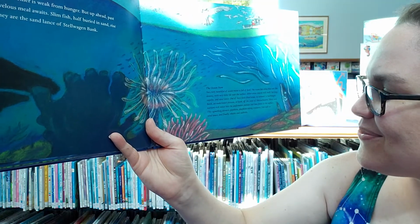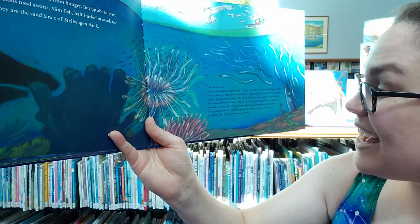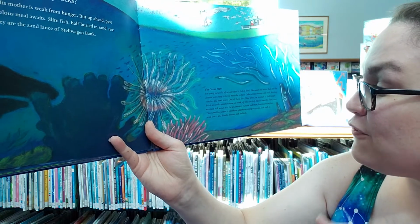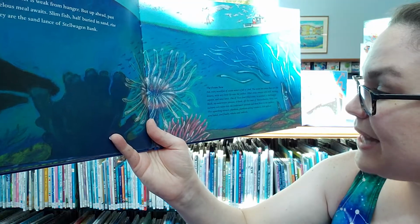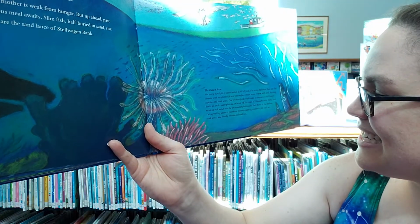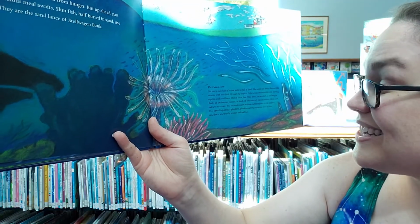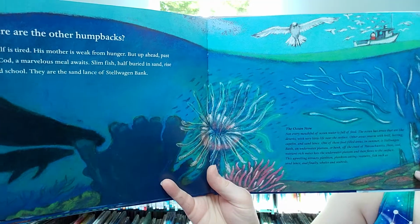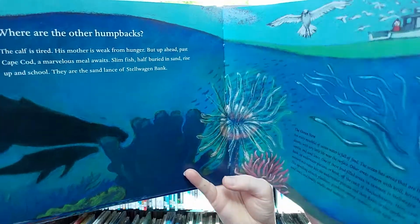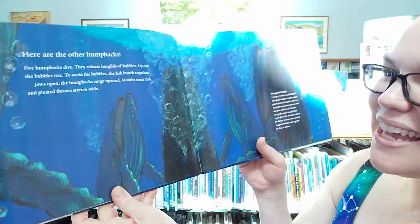Here, cool, nutritious, rich water hits the underwater plateau and then flows to the surface. This upwelling attracts plankton-eating creatures, fish such as sand lance, and finally whales and seabirds. So there's lots to eat there.